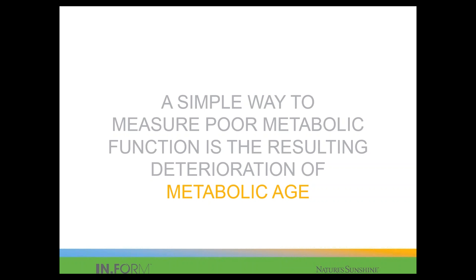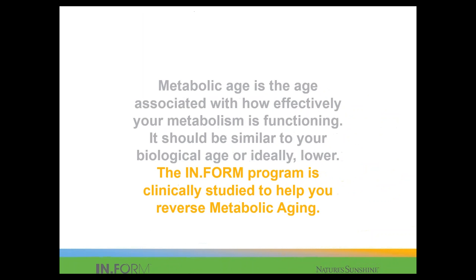So a simple way to measure poor metabolic function is the resulting deterioration of metabolic age. So metabolic age is the age associated with how effectively your metabolism is functioning. And it should be similar to your biological age, or ideally even lower. And so the IN.FORM program is clinically studied to help you reverse metabolic aging.